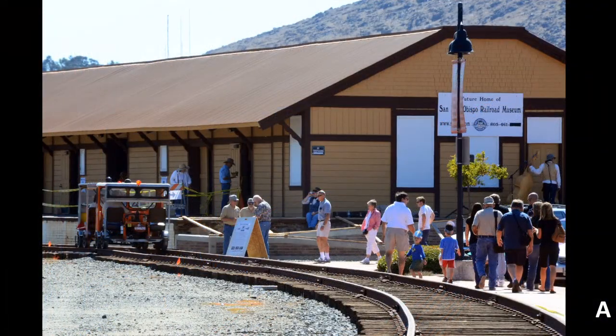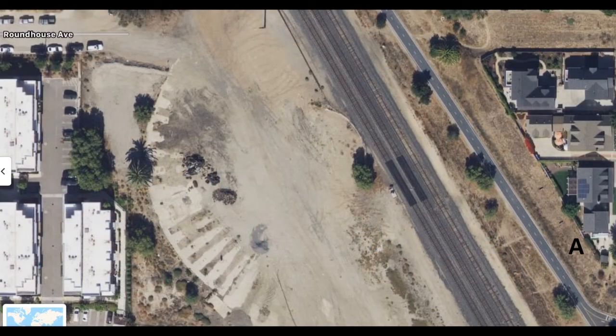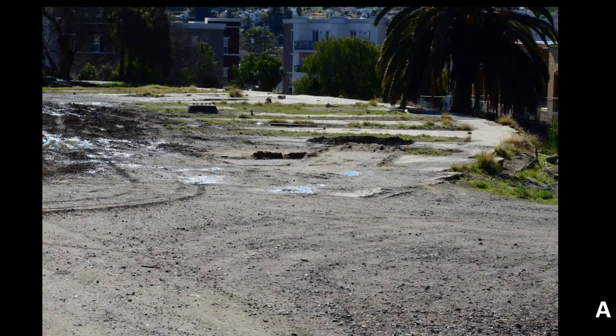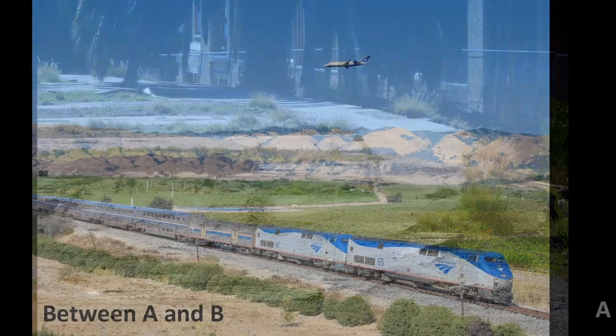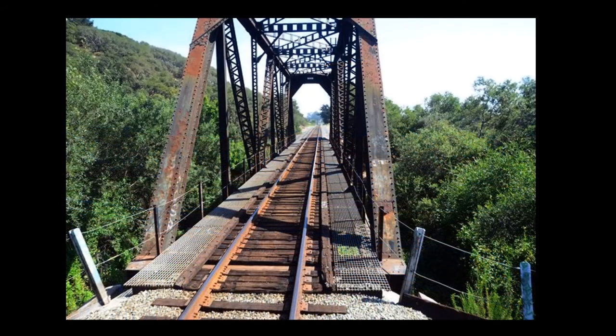Here's a picture of the freight house some number of years ago. This is the remains of a roundhouse just down the road from the museum, walking distance easily. There are the pads you can see for the individual tracks where the steam locomotives sat in the roundhouse. This is just next to Autry Cellars between San Luis Obispo and Pismo.